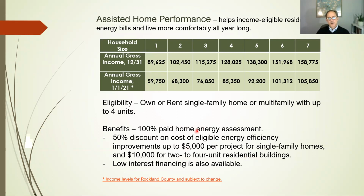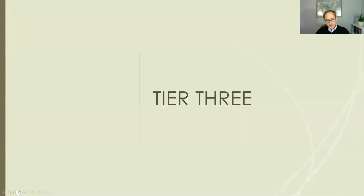And the upfront costs can be financed with low interest financing, which is available through this program as well. So again, if you're between these 2 numbers, depending on your household size, it's something that you may want to complete the survey at the end, and then I could help you through that process. So let's move on to Tier 3.